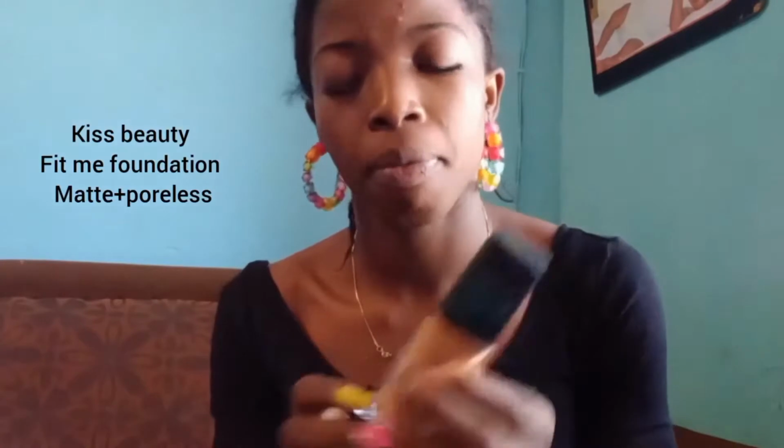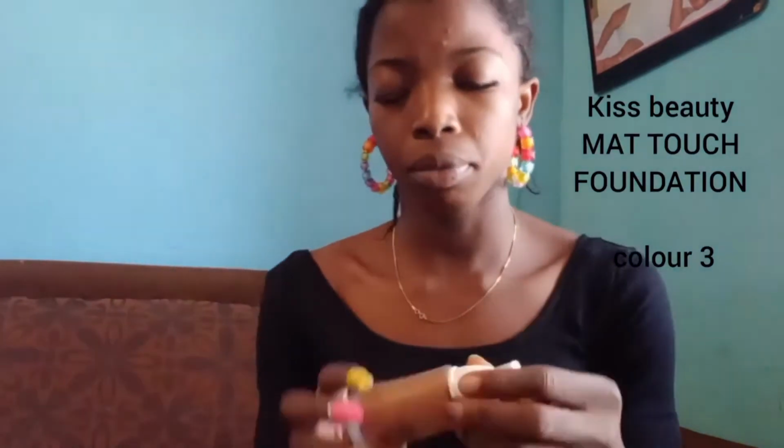and sweet. This is the Kiss Beauty foundation I wanted to use before, but I really don't like it. But you see this one here, this is the baby. This is the main, you know what I mean? It's a matte touch foundation, a Kiss Beauty. At the same time, this thing gives me a full coverage. Like, it gives me that confidence. A little goes a long way.